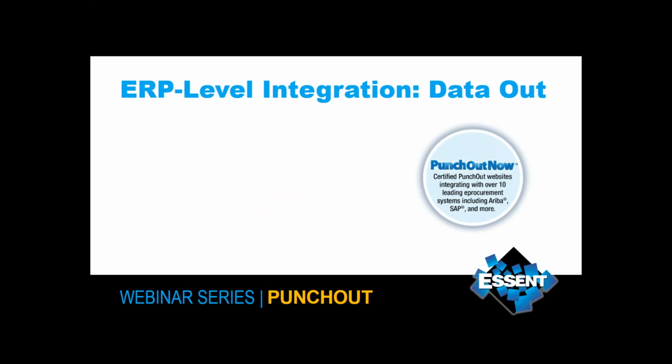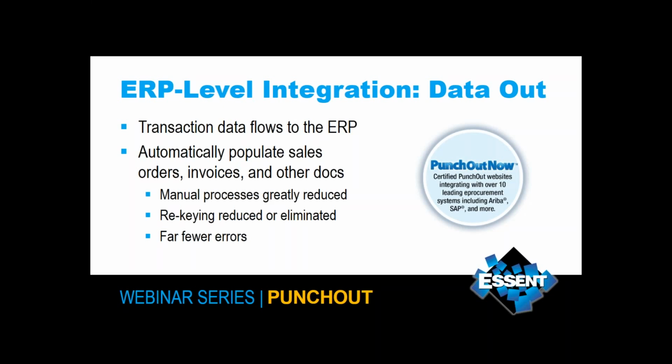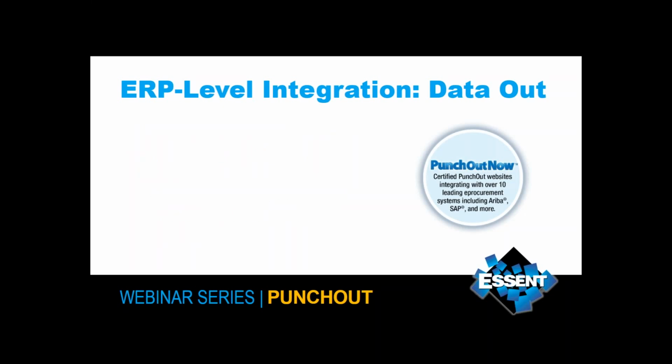The even bigger advantage for the seller is the flip side of the coin. Data from the transaction will flow back into the ERP. With ERP level integration, data from the transaction can now automatically populate sales orders, invoices, and other associated documents. Manual processes are greatly reduced. Rekeying data is reduced or eliminated, and there are far fewer opportunities for errors.